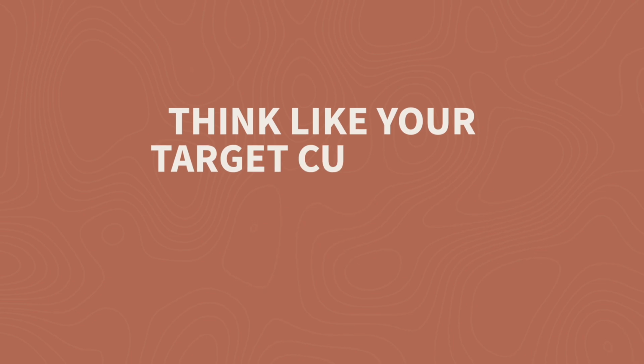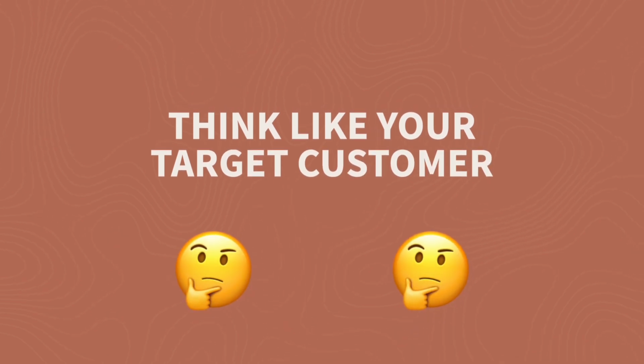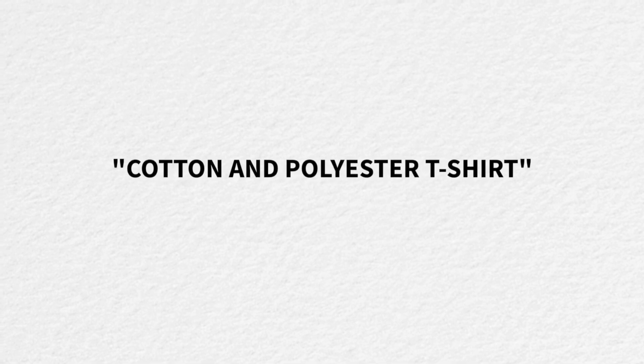So the first thing that is so important when we're thinking about optimizing with SEO and deciding on what keywords we're going to use is to think like our target customer as opposed to describing things technically. So for instance, if my product is a t-shirt, instead of including in the first phrase in my title something like cotton and polyester t-shirt, most people don't really type in cotton or polyester. They don't care what it's made of. They're thinking of what's on the t-shirt. So I might instead say something like funny dad shirt.